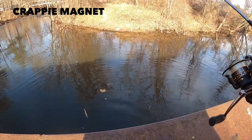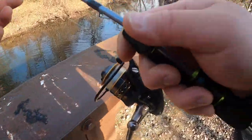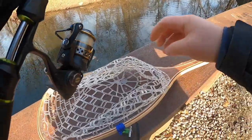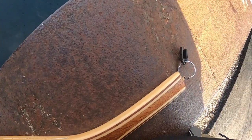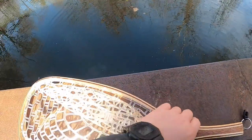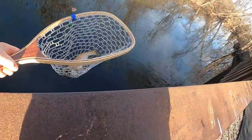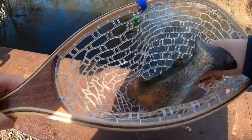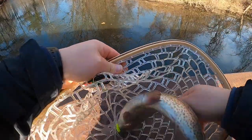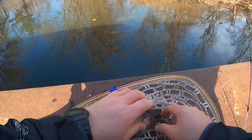Guys, I just got another one. I just put on the trout magnet, the black and chartreuse color, and took it off the bottom. Trying to get my net over here. There it goes, guys. And bring it up. Alright. Nice. Alright, calm down, buddy. We got you. Gonna release you. Come on, buddy. Let's put you back.